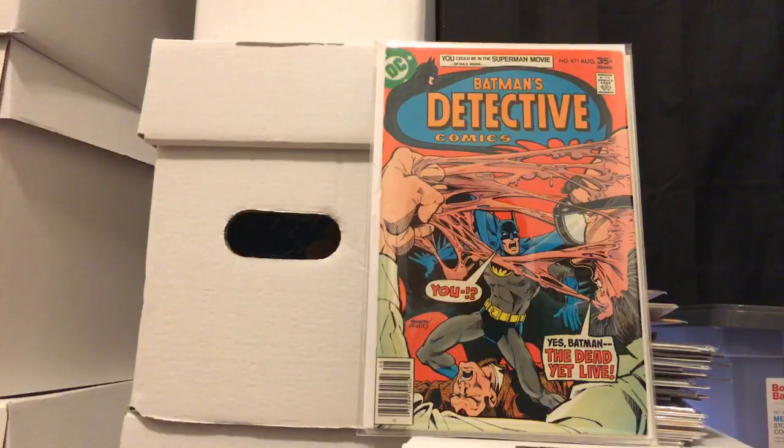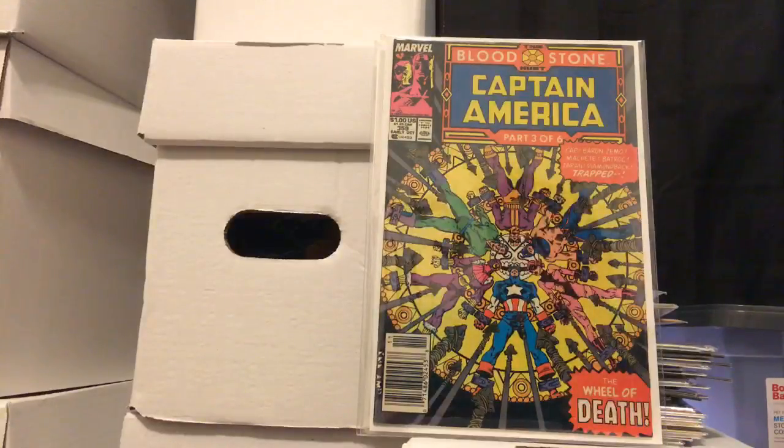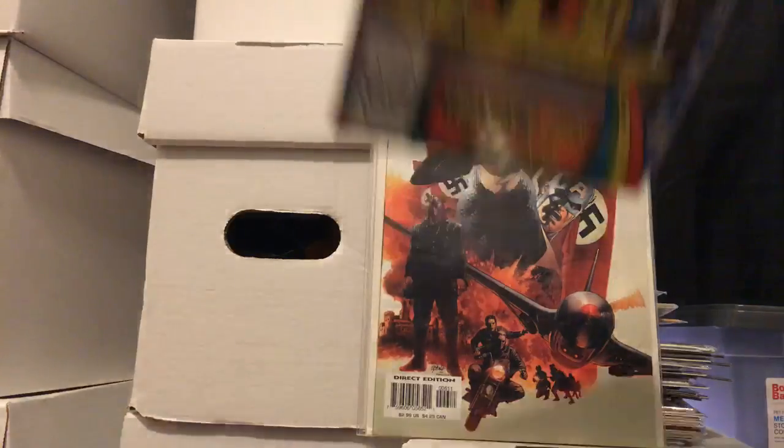Speaking of affordable, here is Captain America 359. This is the first appearance, I believe it's a cameo appearance, of Crossbones, who was in the Winter Soldier Captain America movie. And of course, speaking of Winter Soldier, there is Captain America number 6, first appearance of Winter Soldier. I'm still looking for the variant at a decent price, but I'll have to stick with this one. It's pretty cool.